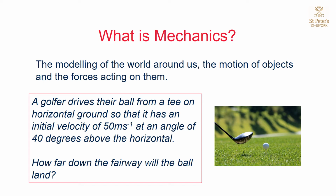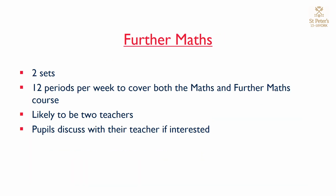Now moving on to the further maths courses. For the most able mathematicians, further maths is a course that they should consider. We have 2 sets that follow the same program in the lower 6, and then in the upper 6 there's a choice for those sets to go on to a full A-level in further maths or an AS in further maths. The pace of work is reflected by the fact that there are 12 periods per week in that first year, and you are studying for 2 A-levels.